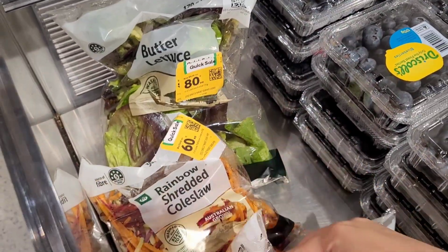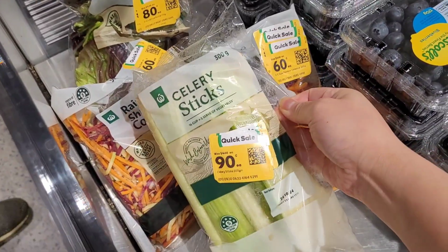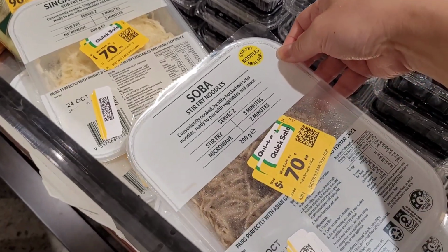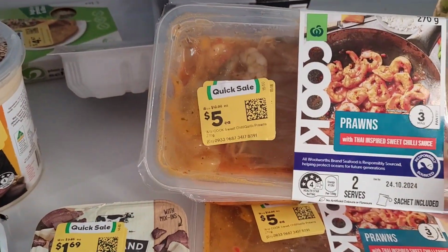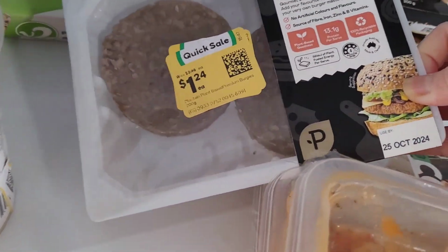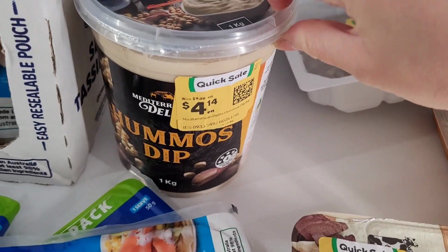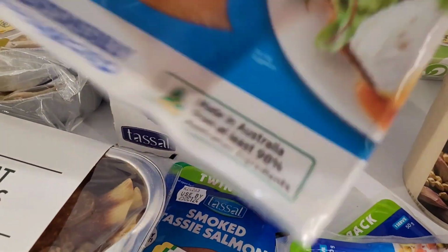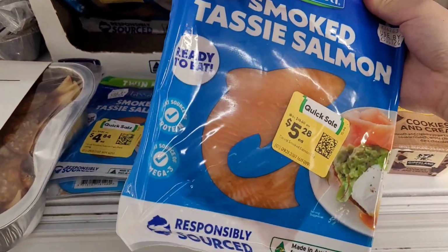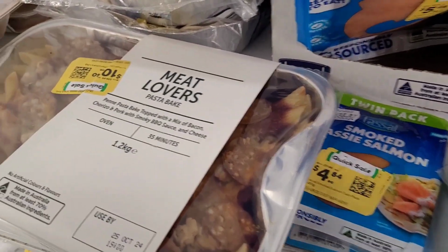There were bags of lettuce, so butter lettuce that was marked to clear, shredded coleslaw. That's normally good to add into stir fries as well because everything's already pre-cut for you, especially when it's on clearance. But I didn't need it, so I didn't end up getting it. There were marked down prawns, marked down yogurts, more plant-based meats that were heavily reduced. So if you're into that, you might want to check it out. I personally don't like the plant-based meats because they have a pretty high level of sodium in them. But yeah, it's always good to try something new every now and then, especially when it's marked down to clear.